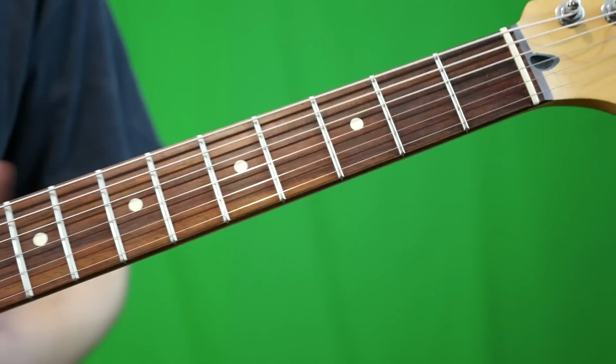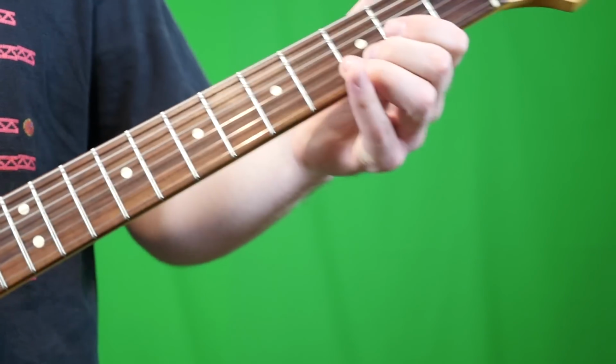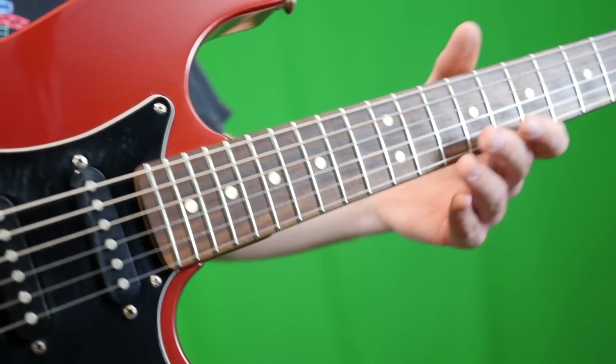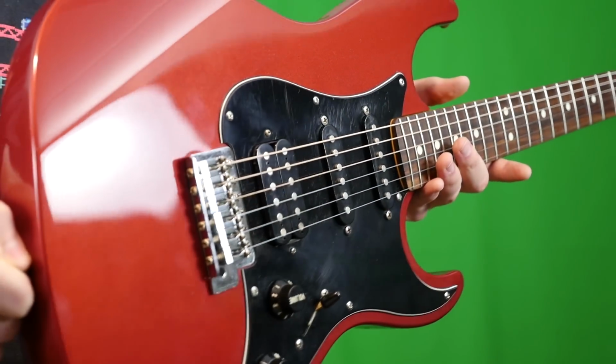But it's still definitely playable. I mean, you could buy this thing and play it for years. You might get annoyed with this whole third fret thing, but it's not an unplayable instrument by any means. You might want to invest a little bit of time and work into this one.